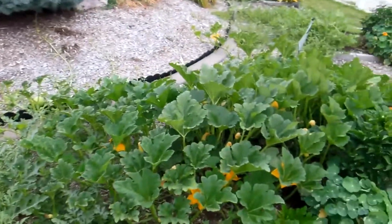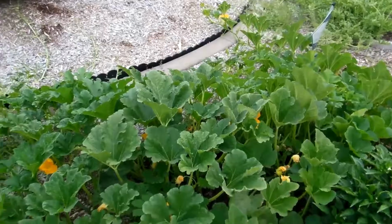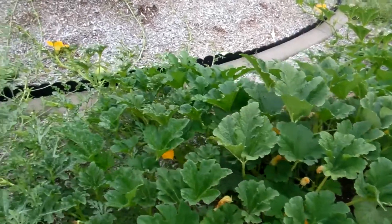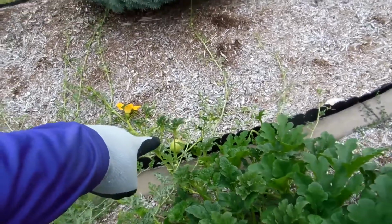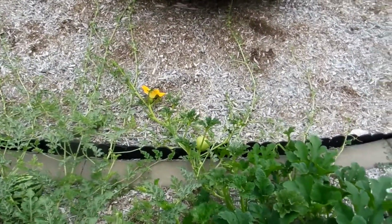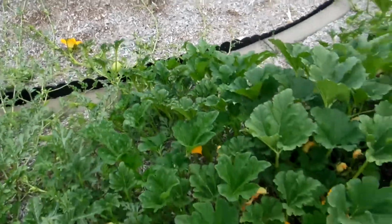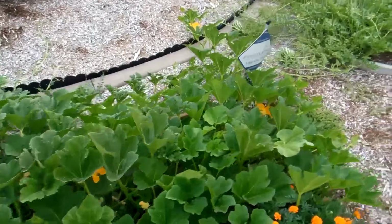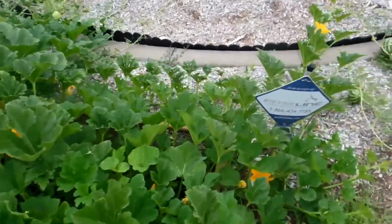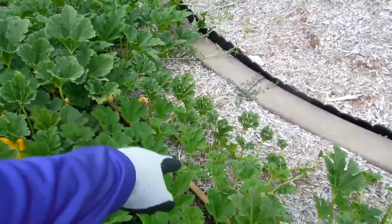Then our next one is our watermelon and butternut squash. You can see right back there, it's a really light color, but basically that's the big pumpkin that's going to be forming there. And there's several of those. You can see the giant flowers forming up there. I don't think I saw any butternut fruit forming. Those are the vines right there.